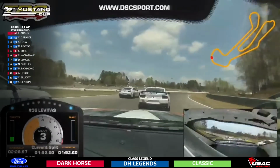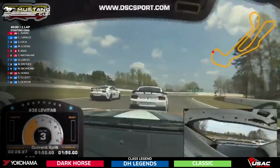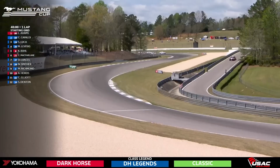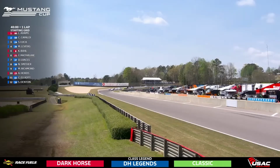That's going to hop on board with Levitas right now in the number 36. That is Michael as they're getting ready to take the green flag momentarily. You want to keep an eye on also a little farther back in the pack. You're going to want to be looking at the Leaf Johnson Ford Racing entry there as well. If Kale Buell, can he make it up through the pack and make a battle out of it with Logan Adams, who's starting up front.